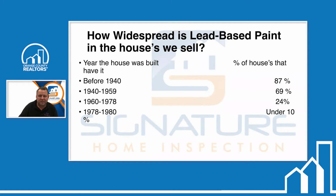How widespread is lead-based paint in the houses we sell? So, the year the house was built, and then the percentage. Before 1940, 87% of the houses will have lead-based paint somewhere inside the house. Between 1940 and 1958, 69%. 1960 to 1978, 24%. And then 1978 to 1980.